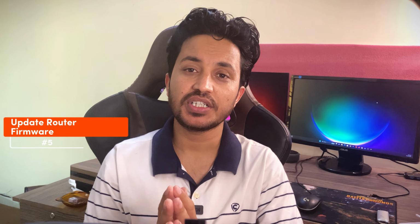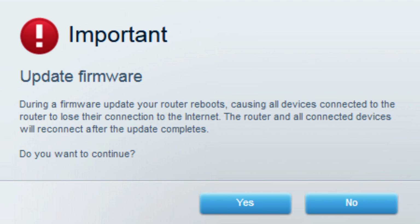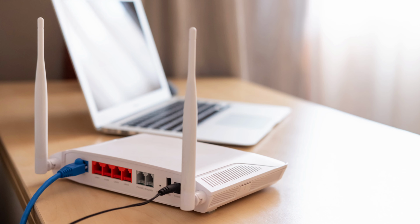Next is updating your router's firmware. Outdated router firmware can cause performance issues, so it is crucial to keep it up to date. Visit the router manufacturer's website, locate the support or download section and look for firmware updates for your specific router model. Remember to follow the manufacturer's instructions carefully during the firmware update process. Incorrectly updating firmware can lead to permanent damage to your router, so be careful with it.